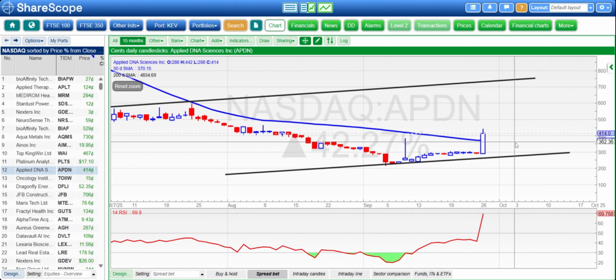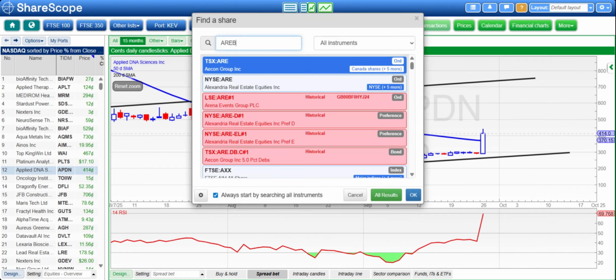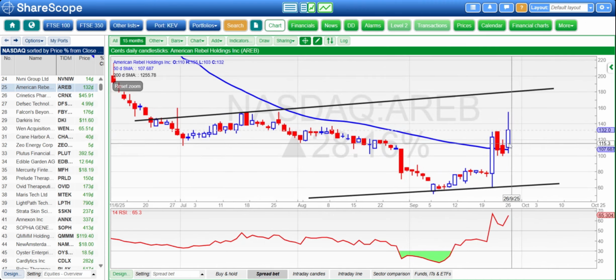Next up is a stock we've already also looked at in the recent past, which is American Rebel. Here you can see that we've got a nice setup in the sense of a nice little bull flag. It just broke that bull flag towards the end of the week around $1.30, and above that we're looking for $1.80 by the end of October.